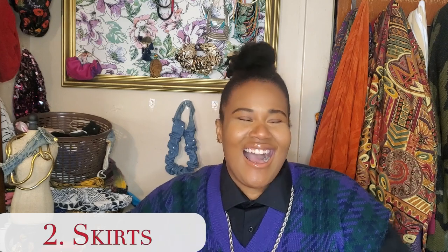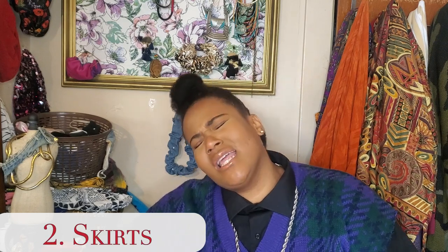Now, I'm not a girly girl, but I have my moments. But I cannot resist the beauty, the multifaceted, the fun that a beautiful skirt can bring to any look. I love a good skirt, whether she's pleated, whether she's a maxi, whether she's a midi. I don't really go with midi, but I do love a midi skirt. I love a good skirt.